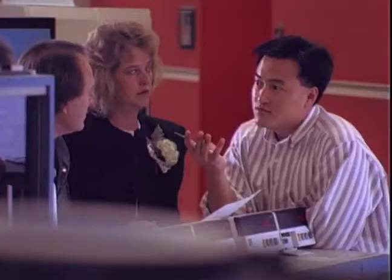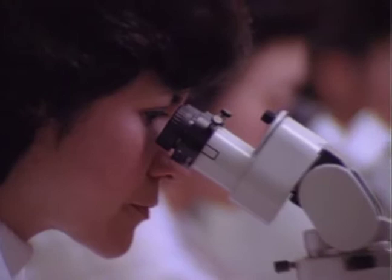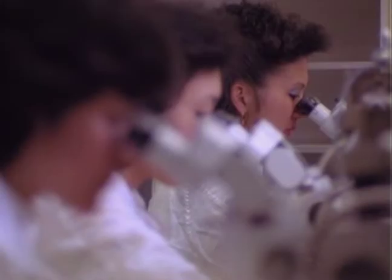At Amdahl, keeping pace means anticipating requirements. It means developing solutions. And it means controlling the implementation of those solutions. Manufacturing, the key to Amdahl's ability to maintain creative control over its products.